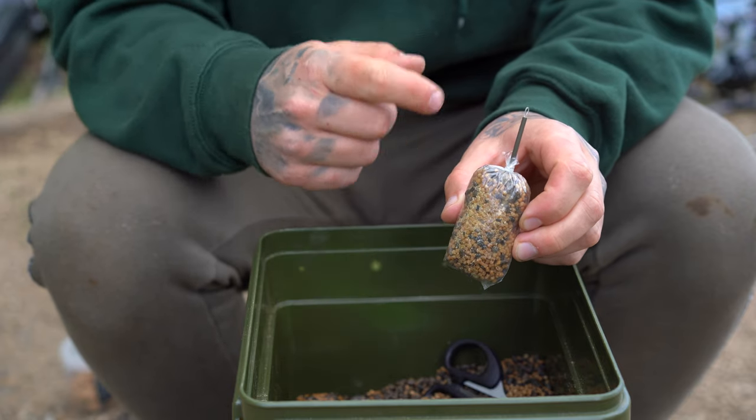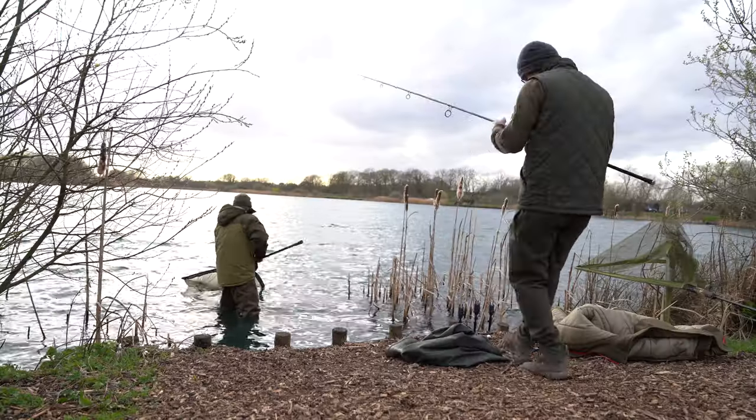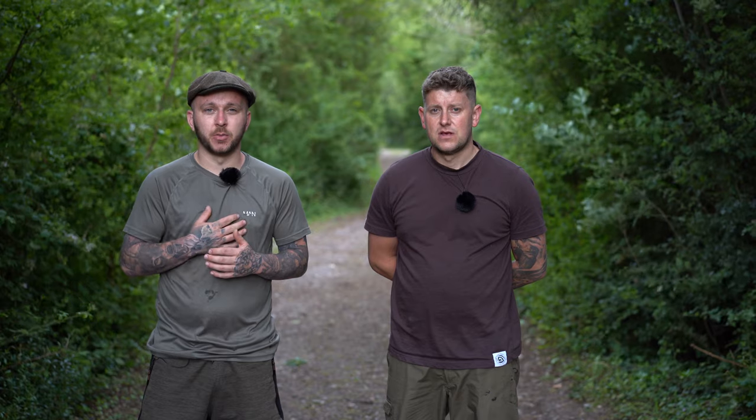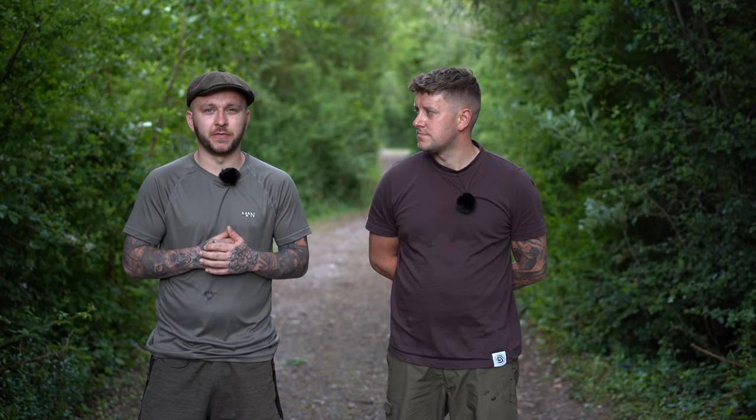And today you join us at Orchid Lakes. We're going to be doing solids versus singles again. Despite Pete getting his backside handed to him in the previous two videos, he still wants to stick at it and try and get one over on me. So I'll be fishing the solid bags. Pete will be fishing the singles once again. And we'll see if I can make it 3-0.